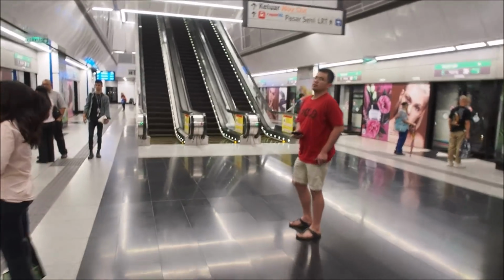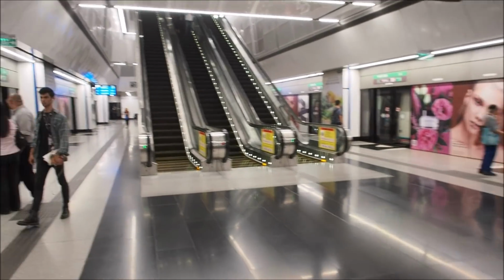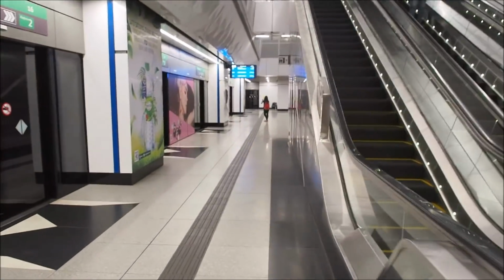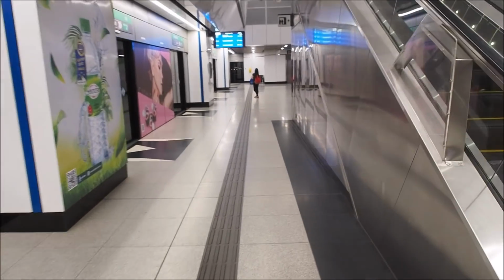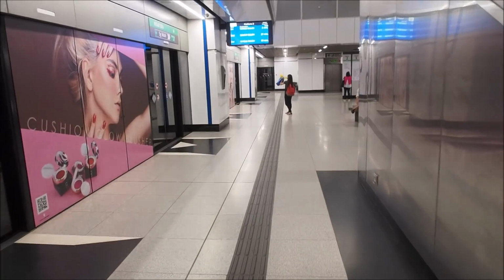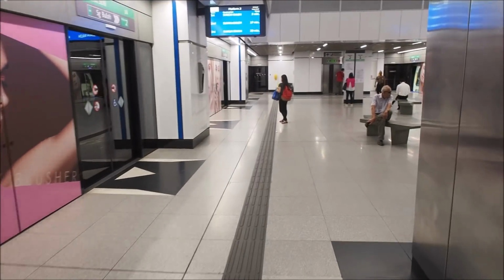So as you can see, it's really quite spacious. There's tons of room here. It's midday, so it's not that busy. Probably be a lot busier around rush hour, but even then I don't think it gets that crowded. I'm walking towards the front of the train again.